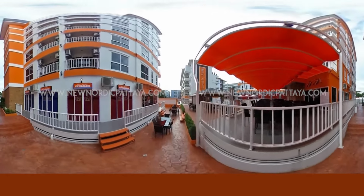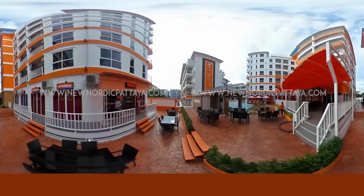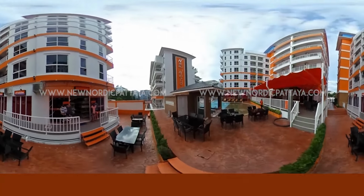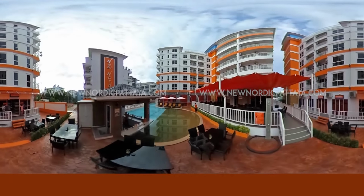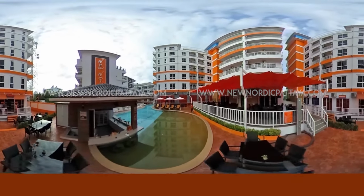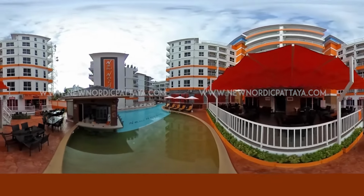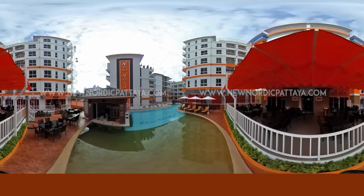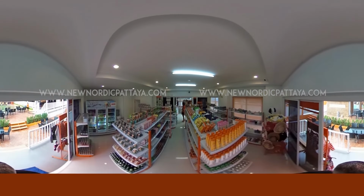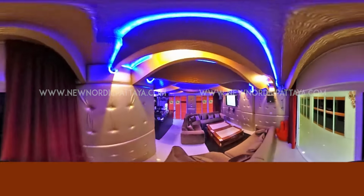Here we have a breakfast and pool area. We will soon open a Chinese restaurant too. We work very closely with our Chinese tour companies to make sure that we are giving them exactly what they want. We aim to make all of our guests feel as comfortable as possible. So here is another example. We have even put some karaoke rooms in here.